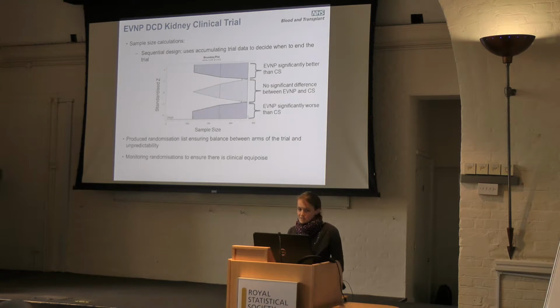So how do statistical things feed into this? We were originally involved in the sample size calculations, and for this trial it's quite interesting that we're using a sequential design. Basically, this means we're using accumulating trial data to decide when we should end the trial. There are 2 planned interim analyses, and when we conduct those, we'll calculate the standardised Z statistic to see whether we already have enough evidence to stop the trial because one is significantly better than the other, or because there is no difference between the 2.